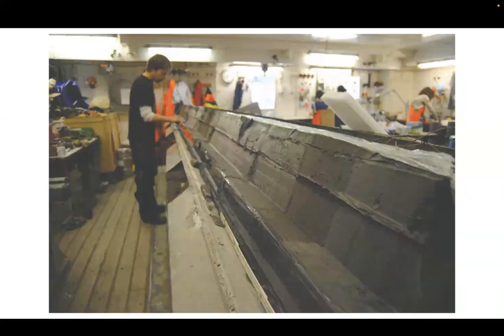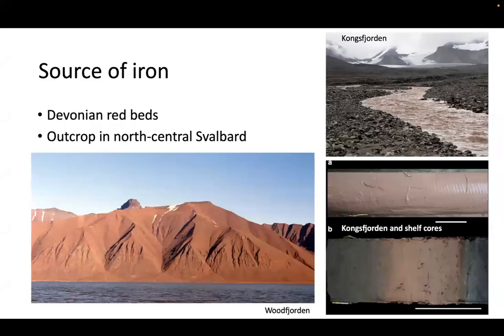And so you can see my colleague standing there. We got an 8-meter core, but a very large diameter, particularly so we could try and find enough forams to get age models. So again, just reminding you that this is an area where we get this large amount of iron coming off of Svalbard.